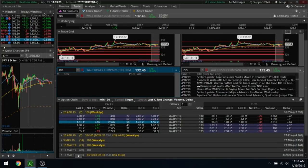All right, so that's what an options chain is, and that's the basics of day trading options, guys. It's really not more complicated than that. You either buy a call if you want it to go up, or a put if you want it to go down, and you buy the ones at the money, for whatever you think you're doing.